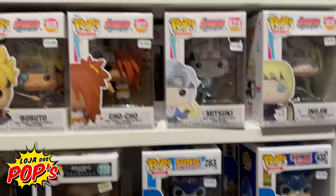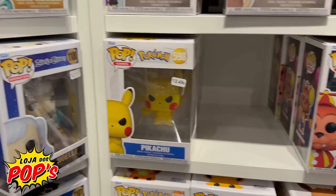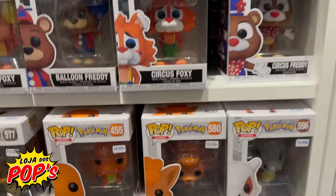Oh, down here we have some Sonic pops. So here's the classic Sonic. Sonic with a ring. That's a little bit of an older one right there. We have some Assassin's Creed. Look at that. Assassin's Creed right next to Sonic, as it should be. Down here we have some Pokemon. Here's Pikachu. Five Nights at Freddy's. Look at that. They got a bunch of Five Nights at Freddy's pops. Everybody's always asking us for those.